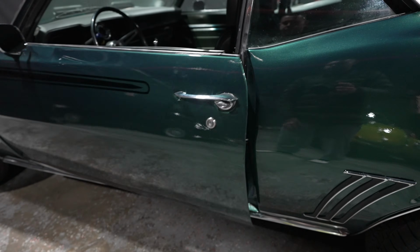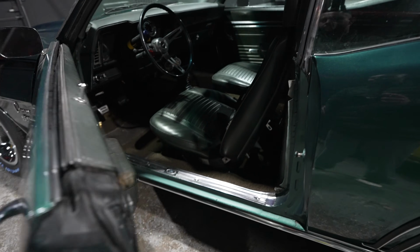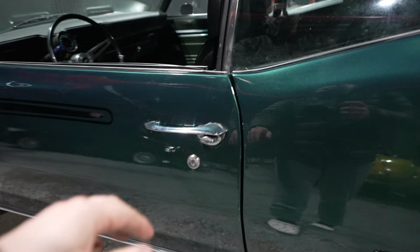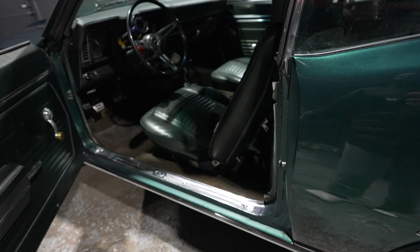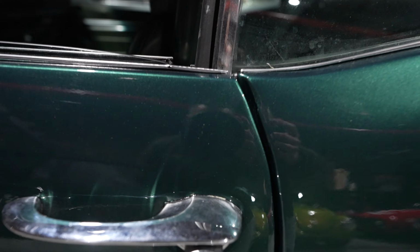Go ahead and give it the close. I went super light. It closed fine. I'll go medium. Closes good. You don't need to slam it. I'll go light again. The hinge is good. Okay, the gap. Gap on this side is nice.